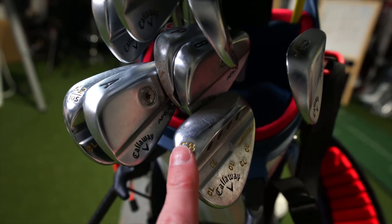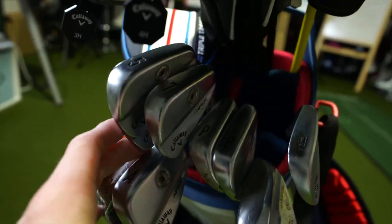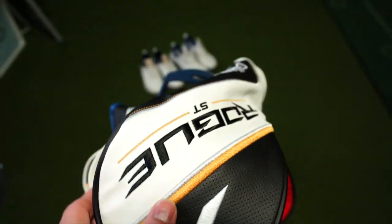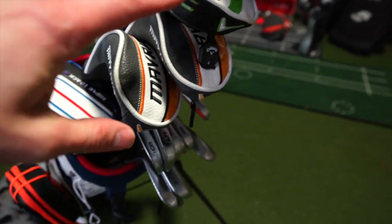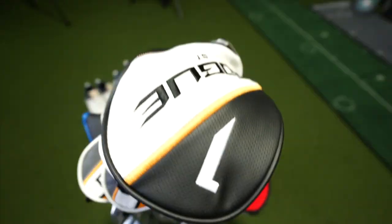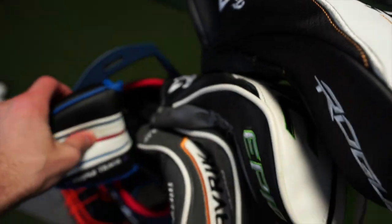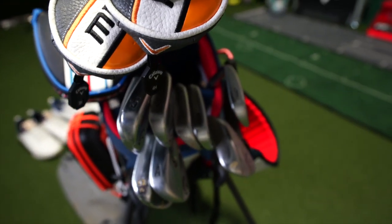No, always have the lofted clubs at the bottom and then your mid irons in the middle to your long irons and woods at the top. Look how that sits. Can access all clubs, can see all numbers. Putter also sits at the top as well. Rule number two, bag layout, very important.